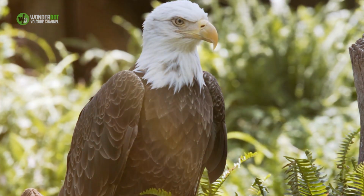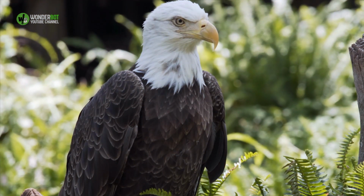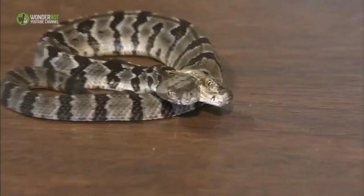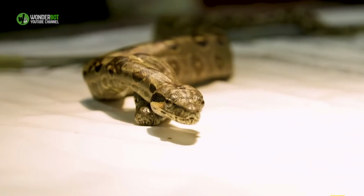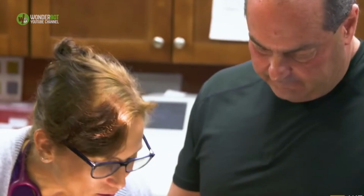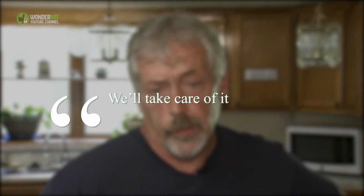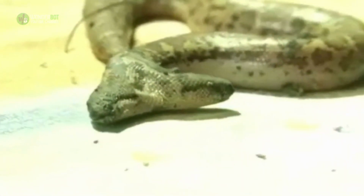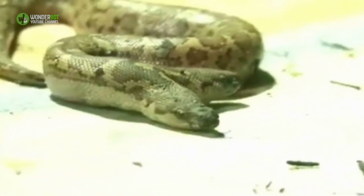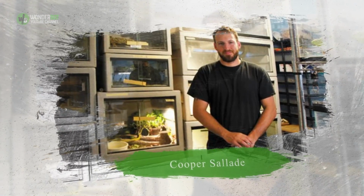Two-headed snakes can become easy prey for predators, and this made the chances of Double Dave surviving into adulthood in the wild extremely slim. That's why herpetological associates had decided to round up the otherworldly creature. "We'll take care of it," Schneider was quoted as saying in a September 2019 report by The Guardian.